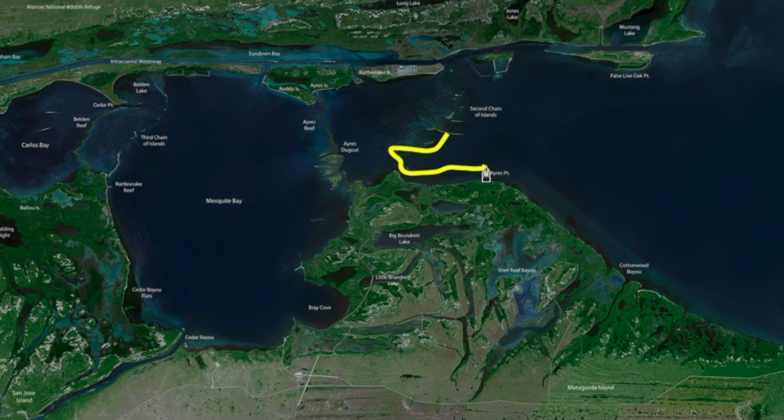But here in Ayers, again around the second chain, this area here, Ayers Dugout, the Ayers Reef area, just work those areas, spend a little time on those. Just prospecting, seeing when these fish are really going to show up. If it's going to continue to stay in the upper 80s, low 90s, and the water temp continues to hover around the low to mid 80s, these fish are going to be on the reefs really soon, if not the majority of them already. Again, that's just what I'm prospecting around here.